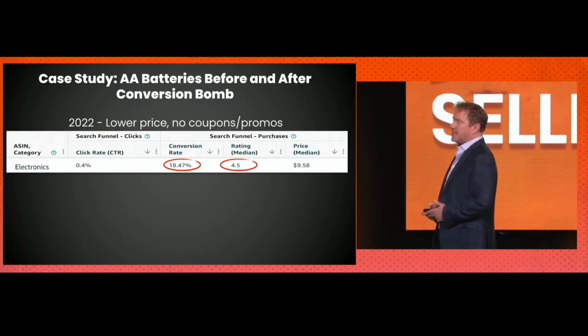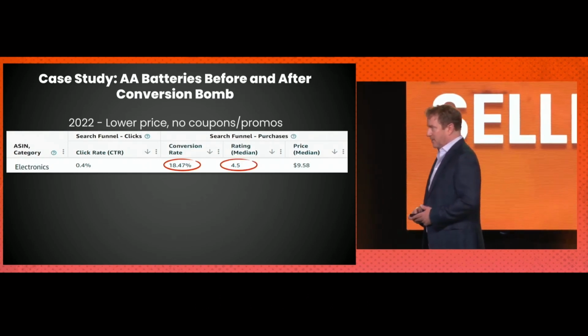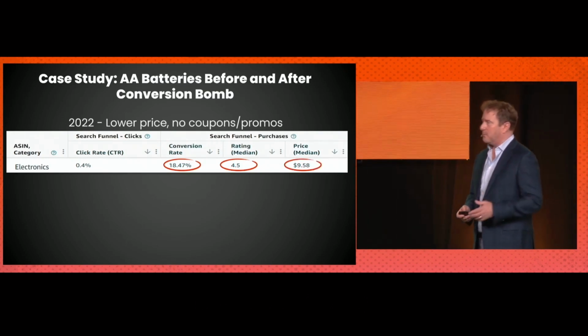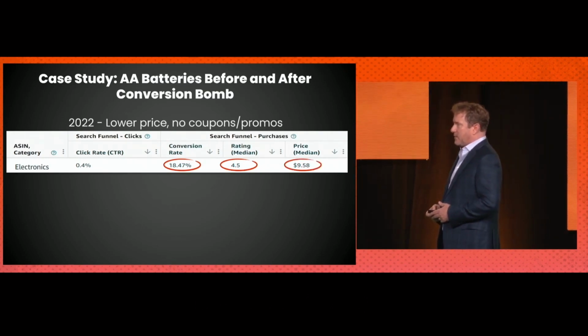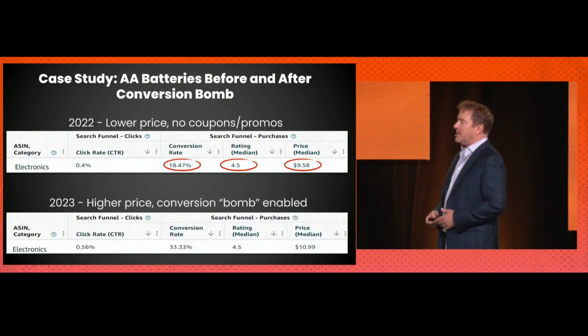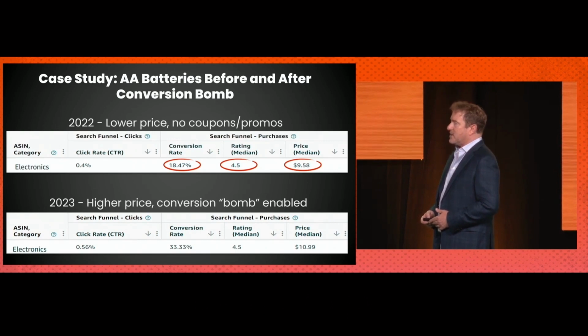I also wanted to check and see how our review ratings were looking. 4.5 stars, so pretty good. And our price last year, again, a really low price product, about $9.50. I implemented the conversion bomb here, and I checked out what we did in the first quarter of this year, and here's how the numbers changed.